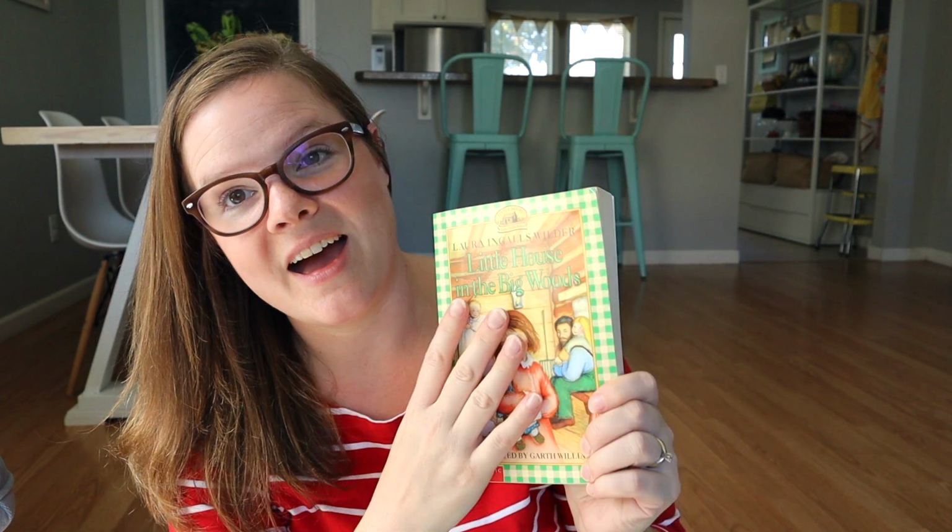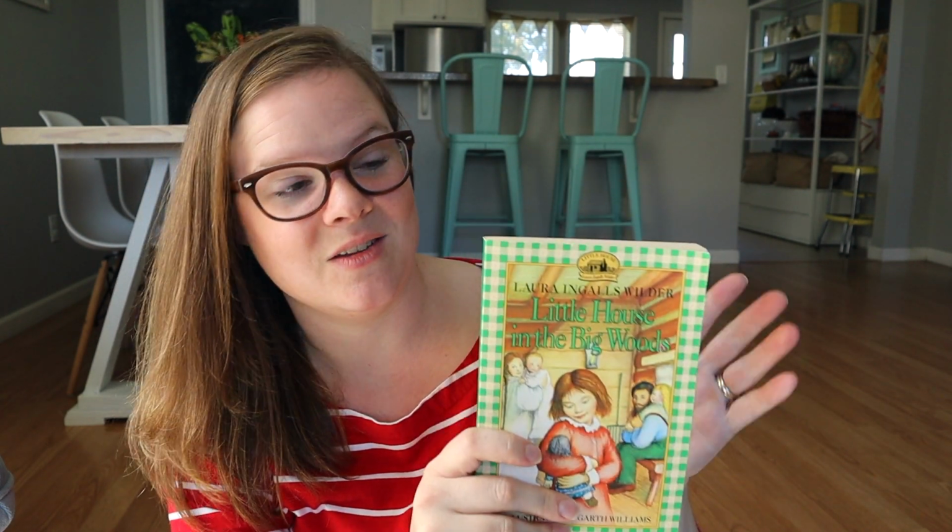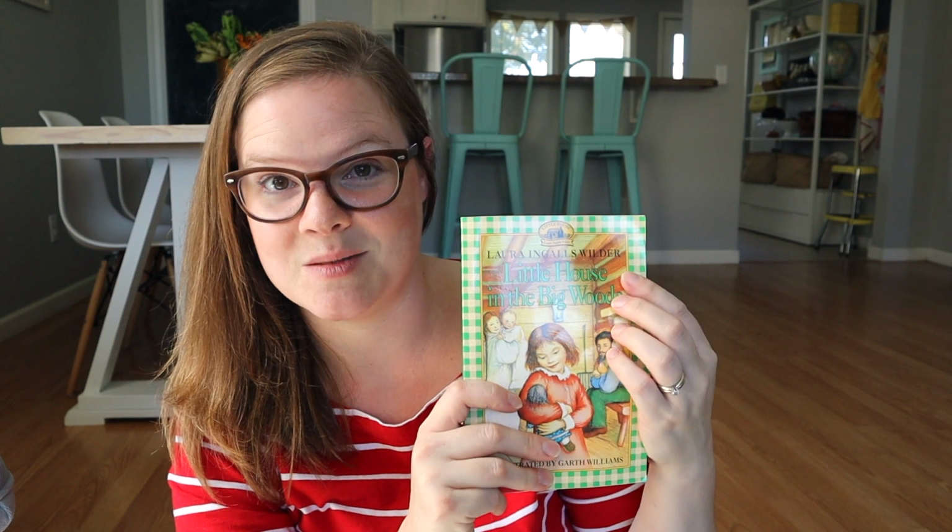Liam found Little House in the Big Woods, a Laura Ingalls Wilder book. I actually don't own any of these, so this was a good find. His class has been reading these, and I'd love to own the whole series at some point. So we got started on our collection for 25 cents.